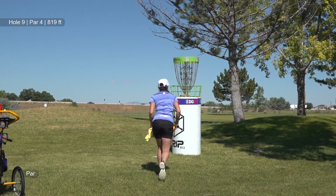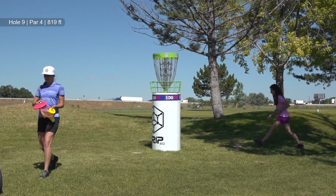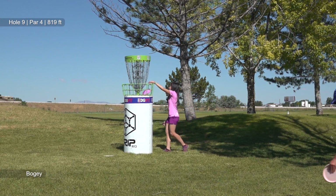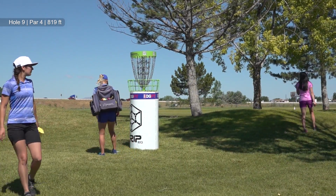These DGPT elevated basket canisters are starting to get a little dented. Do you think Steve is going to get a new set next year or just take these to an auto body shop? I'd love to be on that phone call.